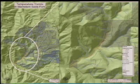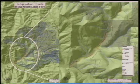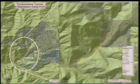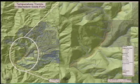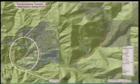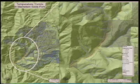But then you've got this section up here, which is mainly alder dominated. It seems to be warming up from this section up here. So you've got a warm water trib coming in from this West Cascades geology. That's about what we'd expect. But what's interesting is all these little tribs that come off the side of this big High Cascades flat are all several degrees cooler than the main stem of Soda Fork. So that's interesting. We have these nice cold water inputs coming in.